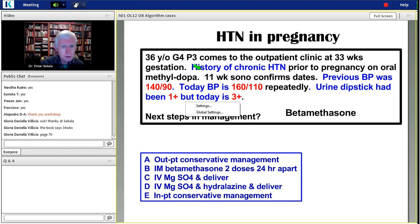Okay, 36-year-old gravid of 4-para-3, 33 weeks gestation, history of chronic hypertension prior to the pregnancy on oral methyldopa. 11-week sonogram confirms the dates. Previously, blood pressure was 140 over 90. Today, it's 160 over 110, repeating. Urine dipstick had been 1 plus, but today it is 3 plus. Chronic hypertension, previously diagnosed. Now her blood pressure is going up. Her proteinuria is going up.